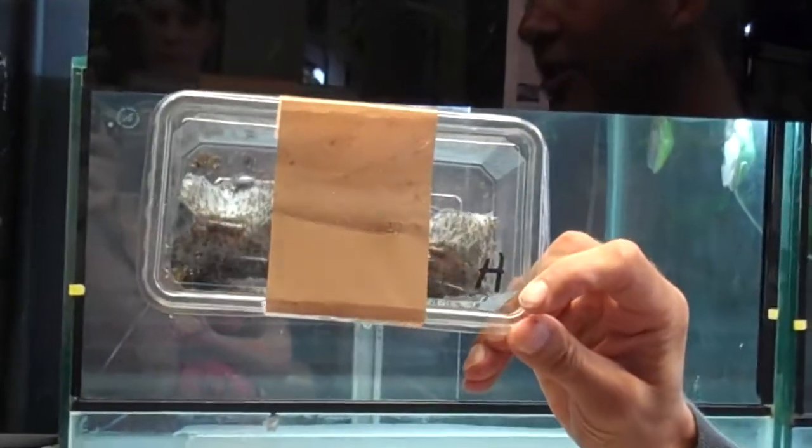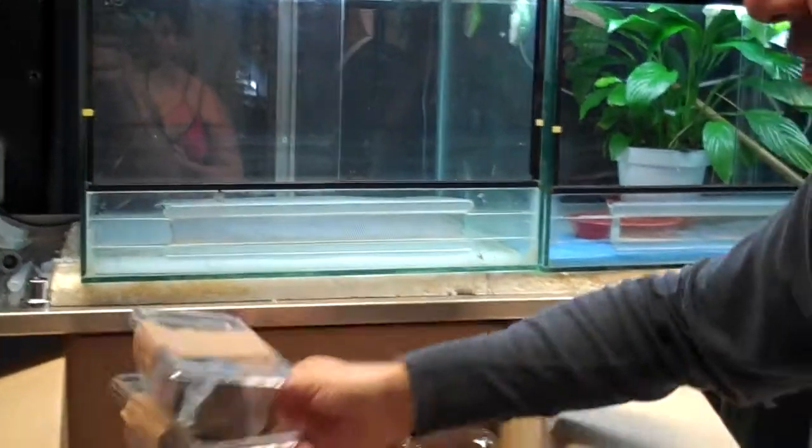So these are H for hatchling. These are tiny little crickets. I don't know if you can see there how small these are, but they're about the size of an ant. So we've got quite a few of those.